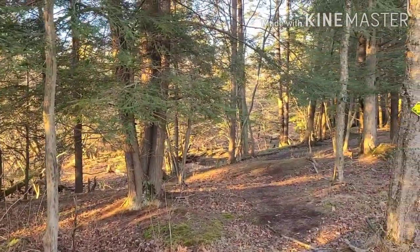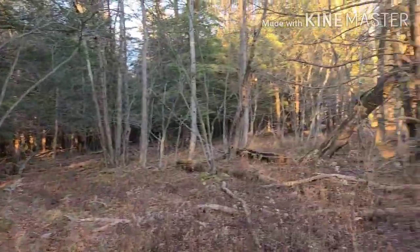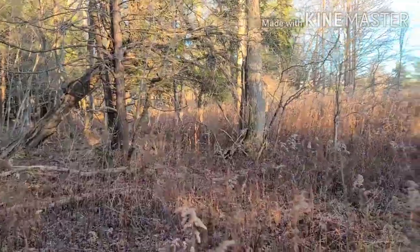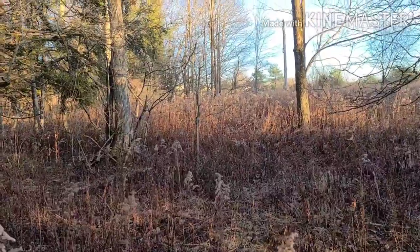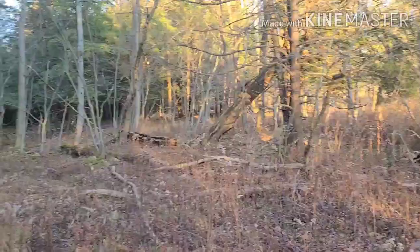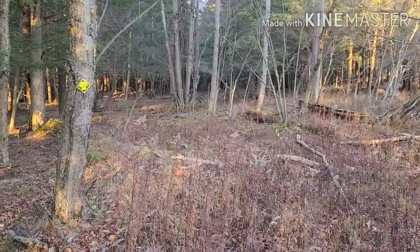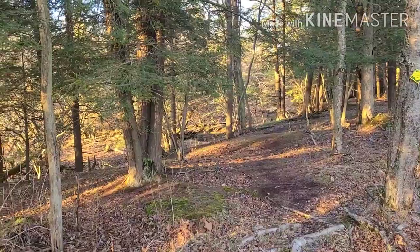So oftentimes you'll see buck, they'll bed on the side of this kind of stuff here to stay warm, but it's really noisy. If any hunters come in, they can hear real quickly. They'll work down along the hemlock here and then down into the bottomlands and into more brush back there.